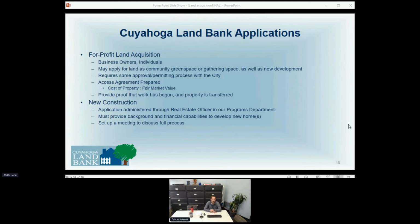And we also are getting more into new construction, which is a little bit more of a process, but essentially you would need to have finances and an architectural or construction company ready to go. And at that point, we can take you through the process to do new construction if you're interested in that. Next slide.